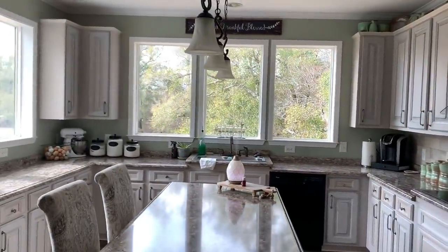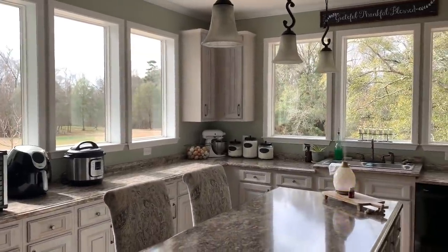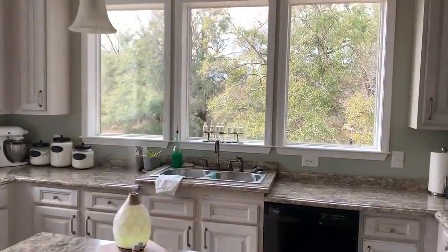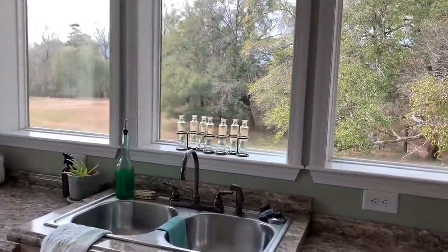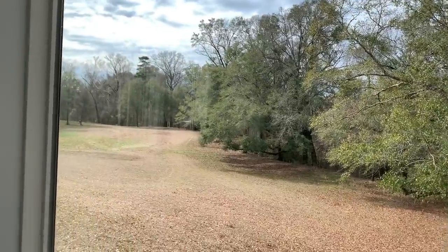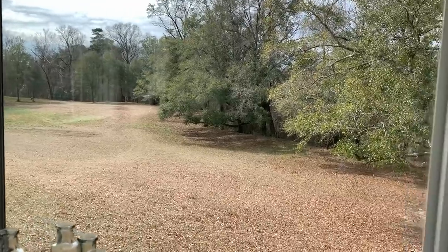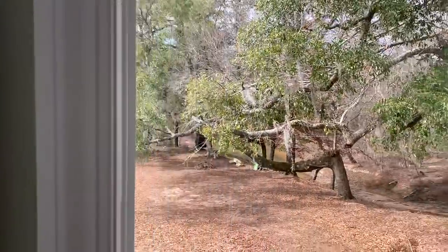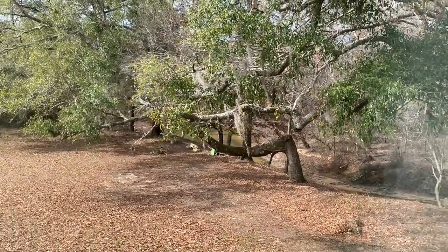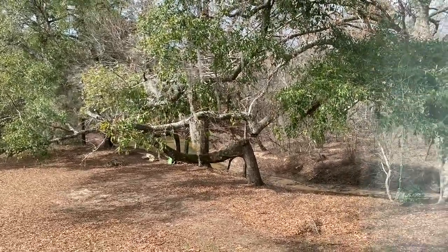And these windows are my favorite part about this whole house. And I'm so happy that we positioned the house like this because I can stand right here and do dishes and see all the way down into the wood line. I watch deer, turkey, hawks. I've had hawks just land in this tree here. There's all kind of birds that I watch in this tree all the time, like beautiful birds. And that's our creek down there.